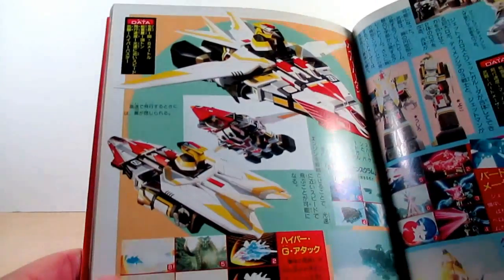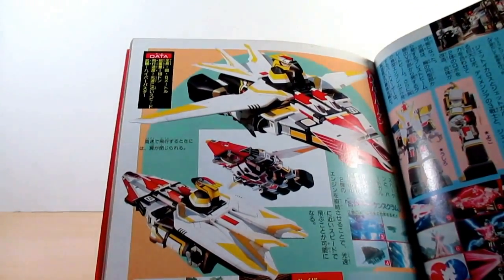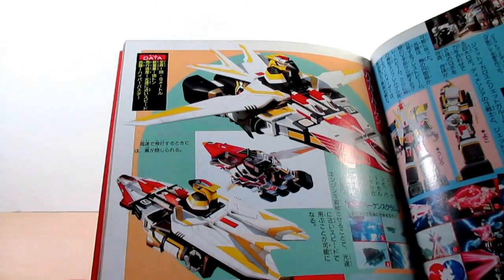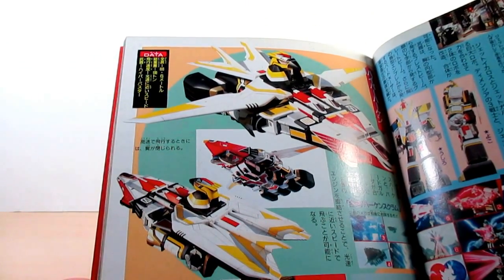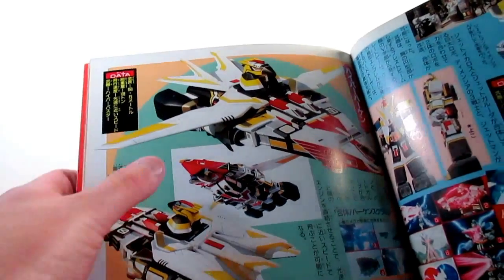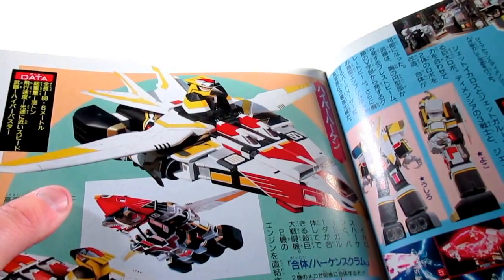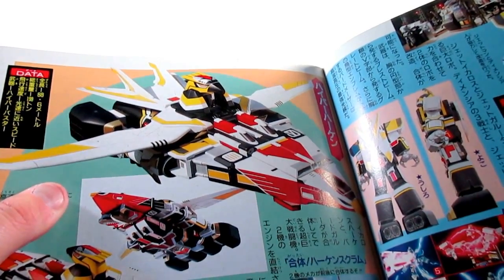Next page, page 35. Here is pretty much the combo of Bird Garuda and Icarus Hurricane to become Hyper Hurricane. And so a much bigger bird-like jet here.